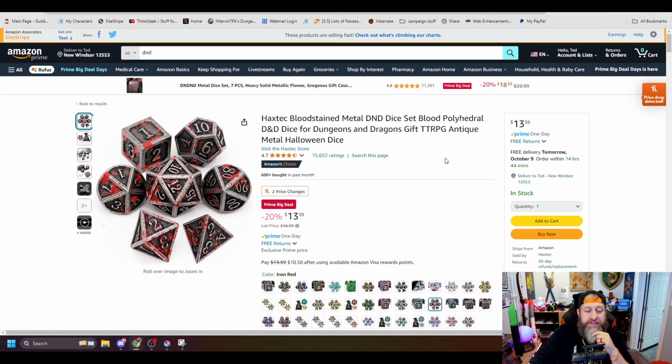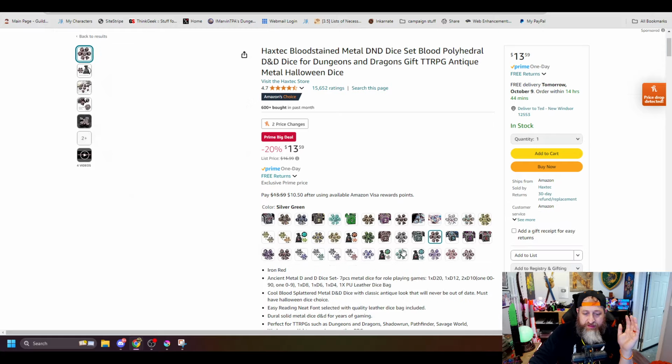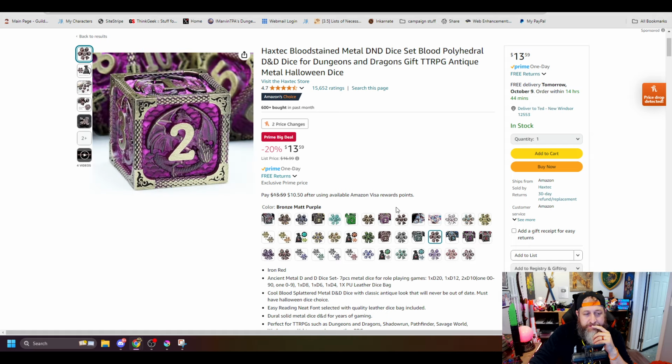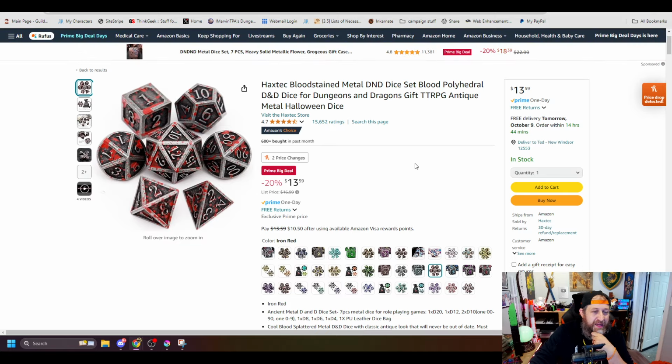All right, then we have these Hextech dice. Now, Hextech makes a ton of awesome dice, and you can see a variety of different color schemes. I've always really liked the looks of these ones that look like dragons and stuff like this. But this one was the first one that came up, this cool, blood-stained metal dice. And these are a full set of 7 metal dice for $13.